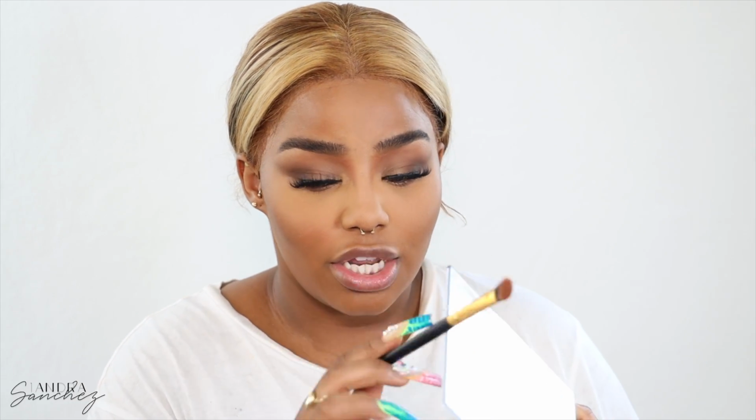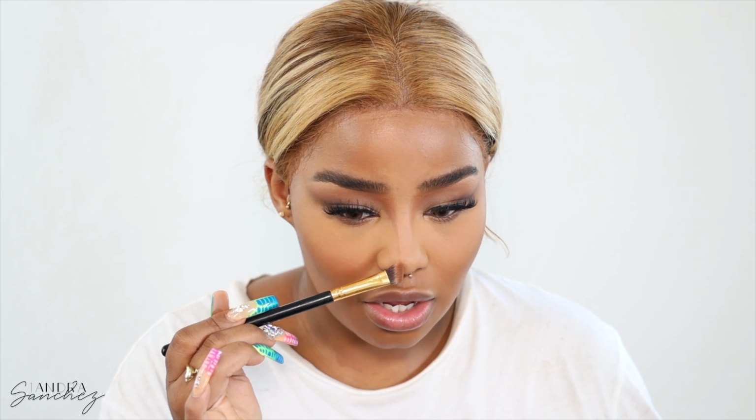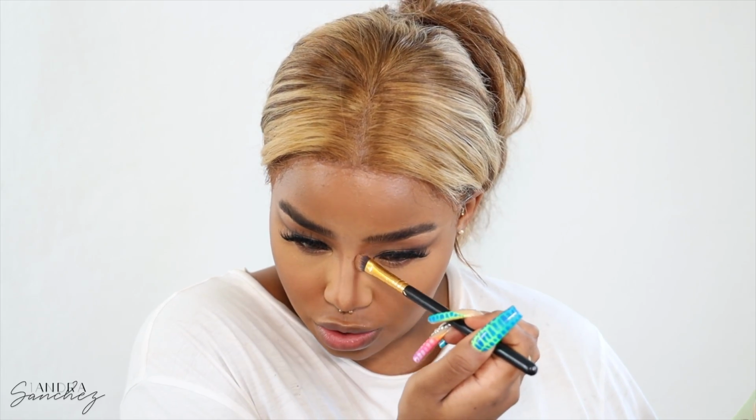We're going to now finish our nose contours. So you guys know I love me an angled brush for my nose, and we're going to go in with the same shade. And now we're just going to finish this line all the way down. And you already have a guide, so this part should not be too difficult for you to do.